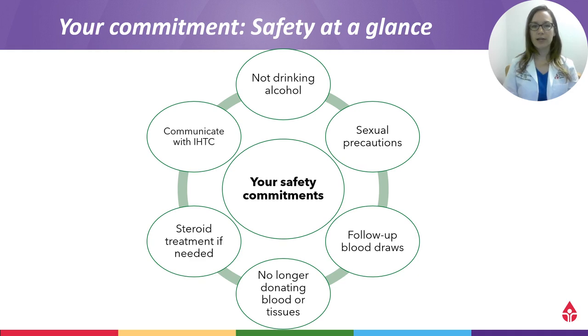So beyond the screening process, what's expected of you as a gene therapy patient? There's actually quite a few expectations and commitments that we need from these patients. So as you can see, this is just a quick look at a glance, and I'll talk more about each of these in more depth on the next slides.